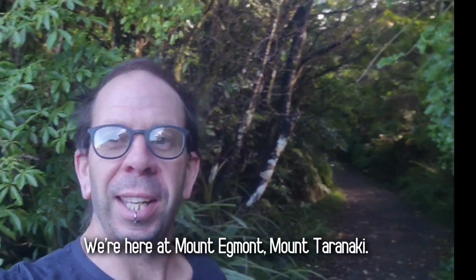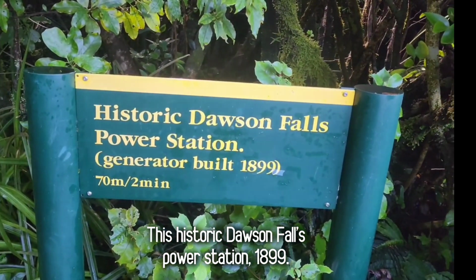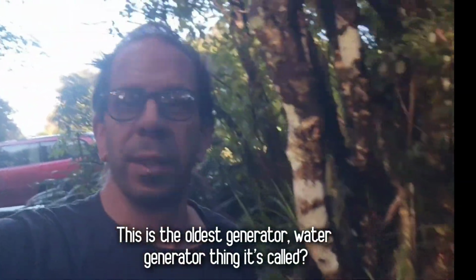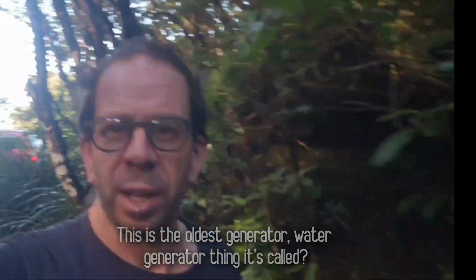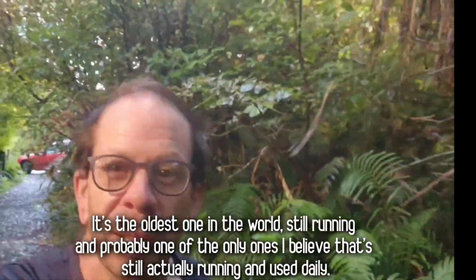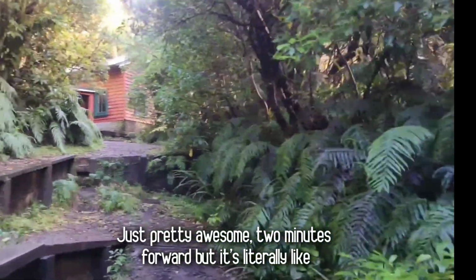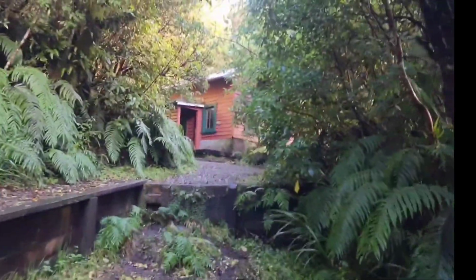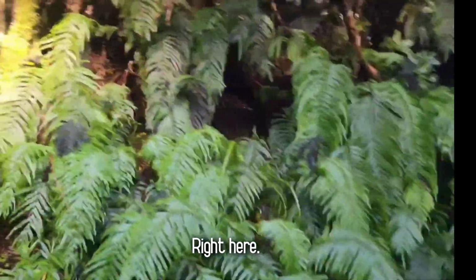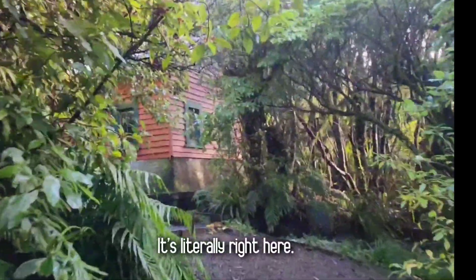We're here at old Mount Egmont, Mount Taranaki. Going to show you this really cool thing real fast. This historic Dawson Falls power station, 1899. This is the oldest generator, water generator thing, what do you call them? It's the oldest one in the world still running, and probably one of the only ones I believe that's actually running and used daily, which is pretty awesome. It's only a 2 minute walk, right up these stairs.